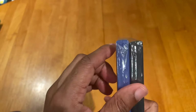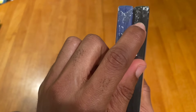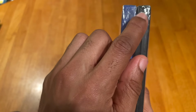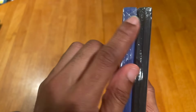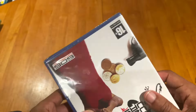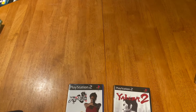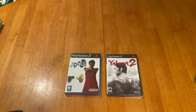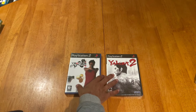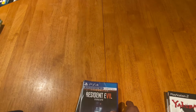Still raises a little suspicion, but I can be kinda satisfied because it's not actually perfect how I'd like them to be, but I'm satisfied with that. I will give it the benefit of the doubt and say I'm all right with that one. So these guys, the Yakuza 2 and the Yakuza Fury, are the real deal. Holyfield, the real McCoy. I'm gonna do one more comparison with a PlayStation 4 game.